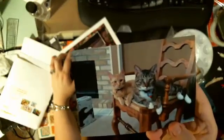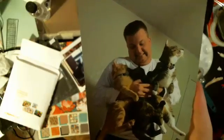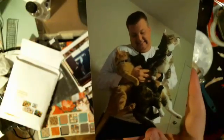My boys. Back when Dino was bigger than Garfield. This one's my all-time favorite, simply because this was about a year ago. Hubby picked up all three of our cats, excluding Emily, and sang me happy birthday, like with the cats.